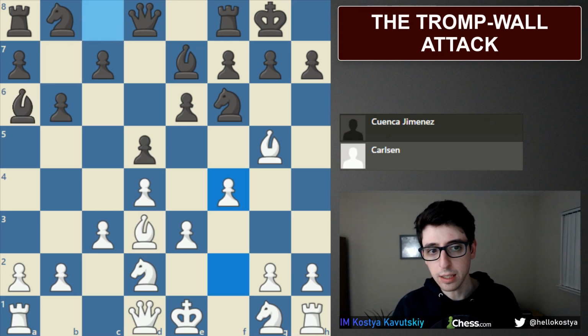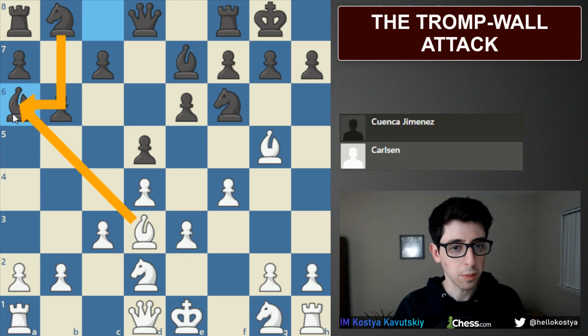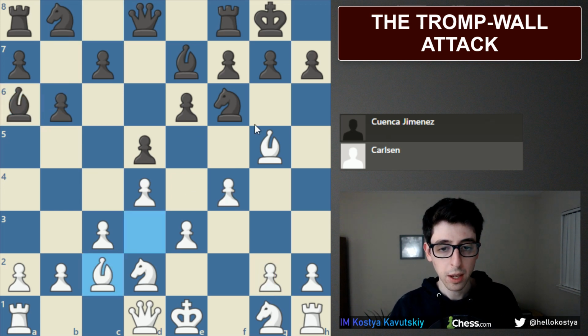In case of bishop a6, which is definitely a thematic idea, I think White can probably just back it up with bishop to c2, although taking on a6 and misplacing Black's knight, followed by kind of typical play with knight f3, knight e5, I think this would be quite reasonable for White as well. But I think bishop c2 is probably the more ambitious response.